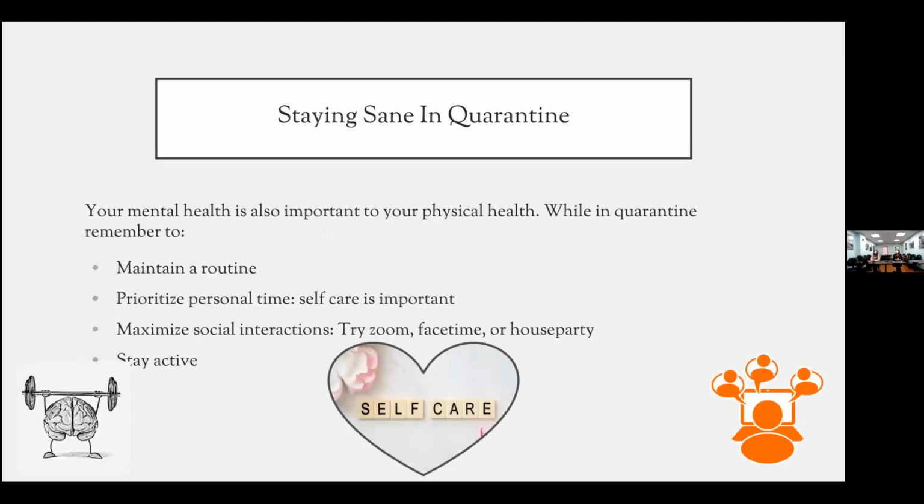So your mental health is also important to your physical health. While in quarantine, remember to maintain a routine. Spending all day at home can undoubtedly make people feel a bit trapped and unproductive, but with some mindful effort, you can make the best of your time at home. It can be easy to lose track of time and healthy habits when you're home every day, but if you continue with your routine, you should be okay. Continue with a normal sleep cycle, and if you're working from home, have a separate area to work in so you're not tempted to distract yourself with things like TV or the internet.